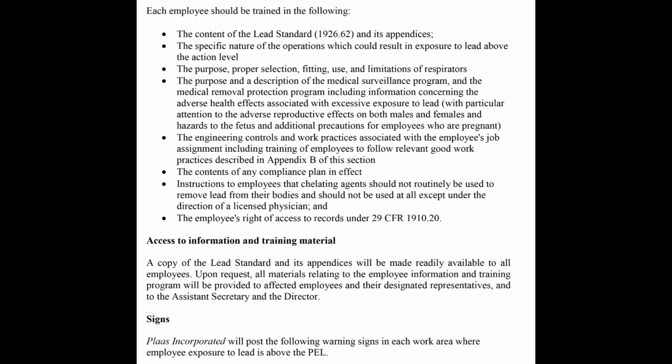A copy of the lead standard and its appendices will be made readily available to all employees. Upon request, all materials relating to the employee information and training program will be provided to affected employees and their designated representatives and to the Assistant Secretary and the Director.